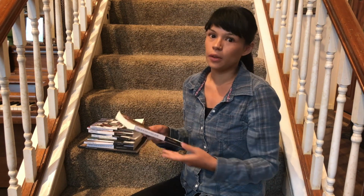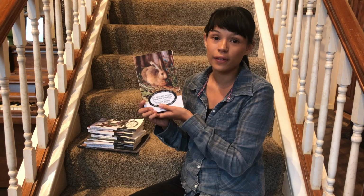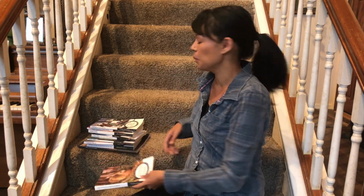But it's not super in-depth science. It's just animal stories that are kind of fun, and they do teach the relationships of different animals to each other or different characteristics of different kinds of animals. So this is a great one just to gently introduce science concepts to your kids. Okay, let's move on to the next one.